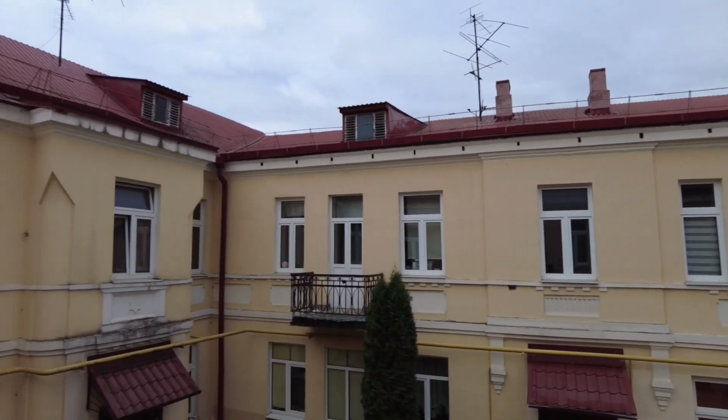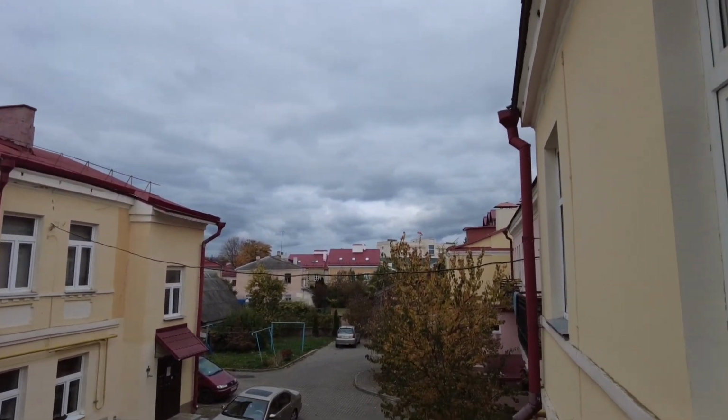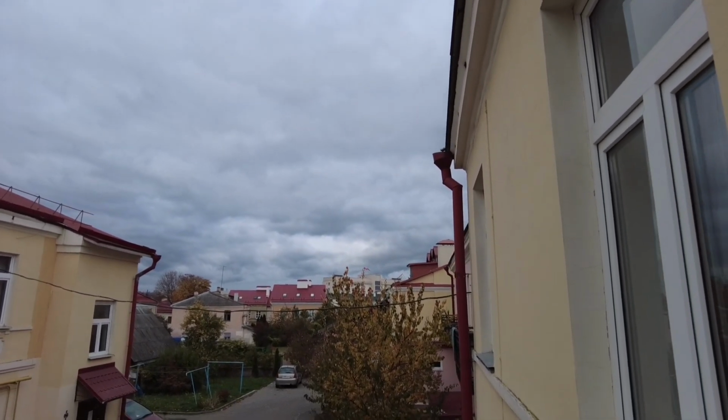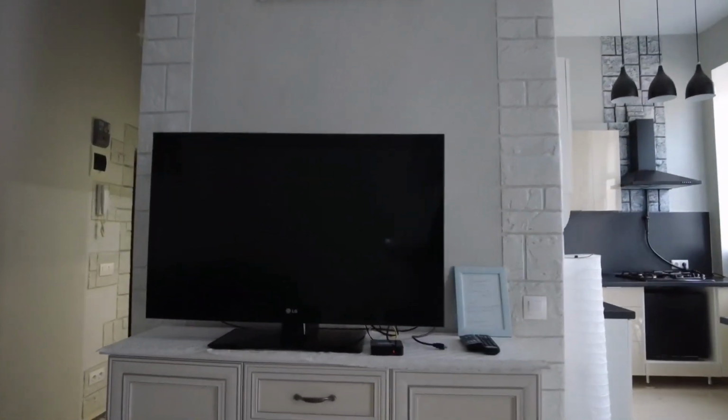Okay, this must be the back here. Quiet neighborhood. Grodno. So, this is it here. There's a big television too.